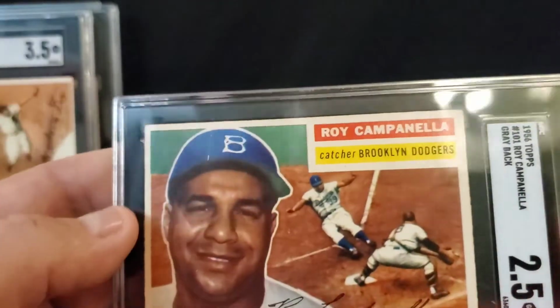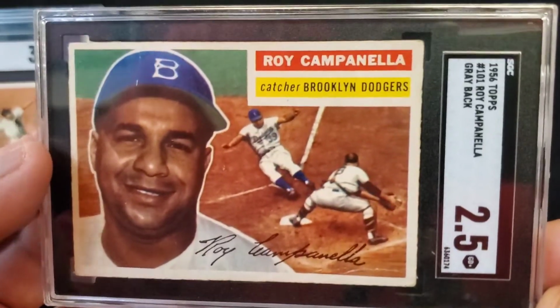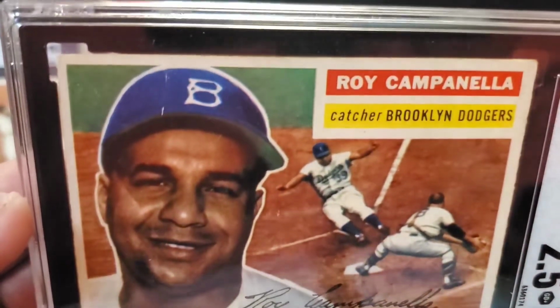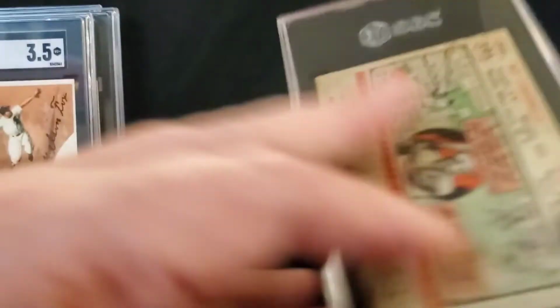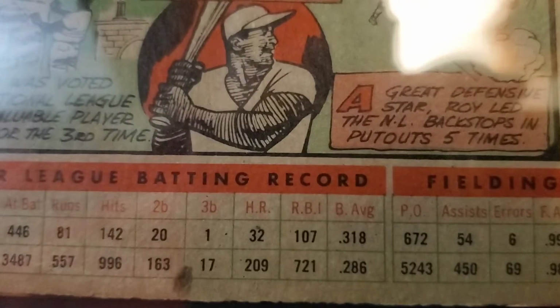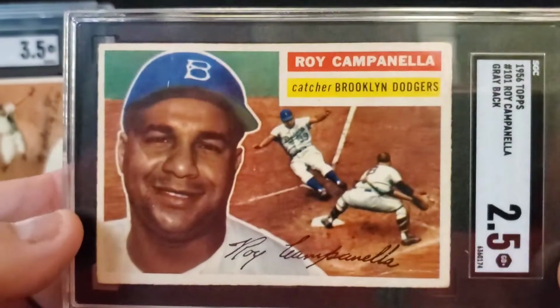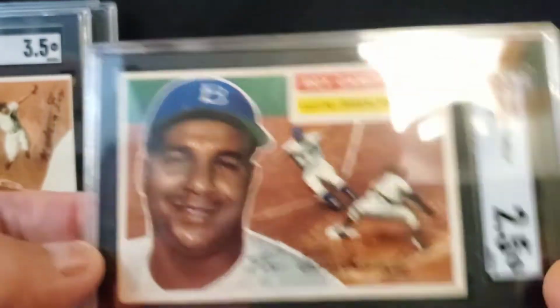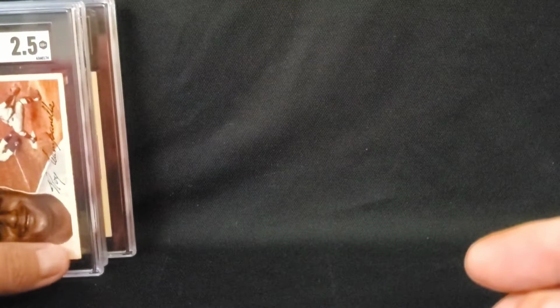Also, from 1956, we have this Roy Campanella in a 2.5. A little scratching on his hat there. I mean, I think it looks great for a 2.5. There's a little, it's like someone put a cigarette out or something on there. But for a 2.5, come on. That's a great looking card. Some of these I may have a hard time moving because I am kind of tied to them. What else do we get?